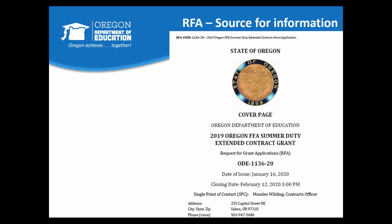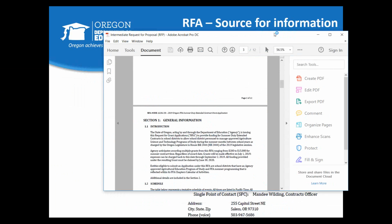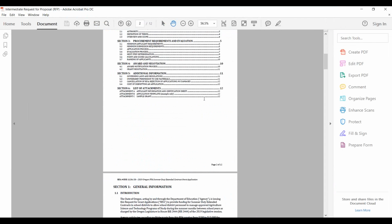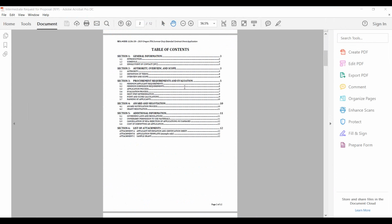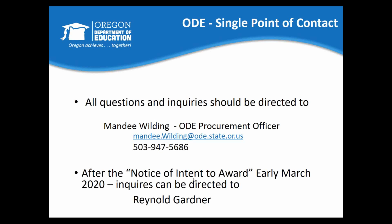So the RFA, this document, is what was included within the emails and announcements that were sent out. The request for application is everything that you would need to know explicit to the grant. If you have questions and you don't find it in there, that is where you reach out to Mandy to provide that support and guidance, or she may very well just direct you straight to me on items that we've addressed prior. I speak the language within the educational landscape that is CTE in agriculture, and I will help to make that happen.